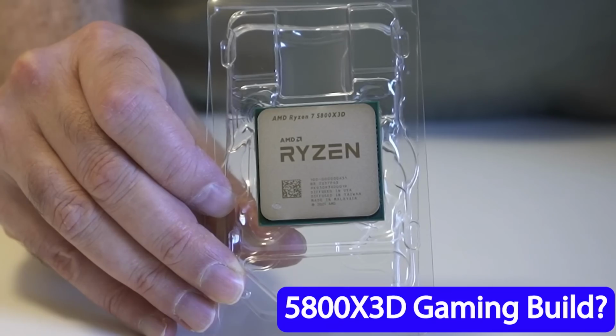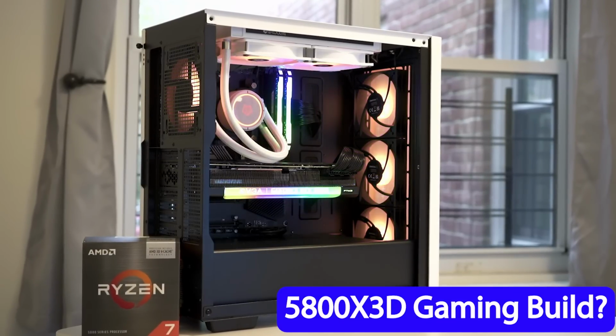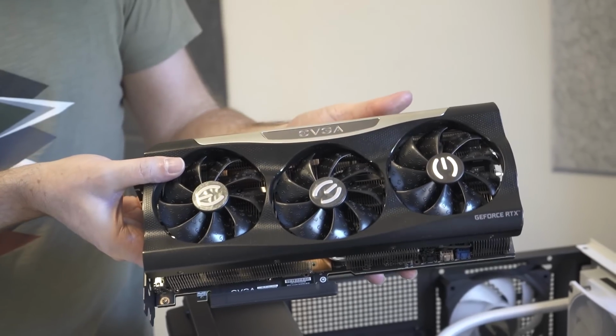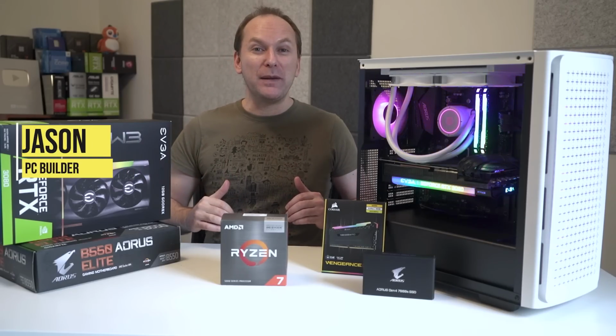Looking for the ultimate AMD Ryzen 7 5800X3D gaming PC, including the best motherboards, RAM, cooler, and more? Let's build it.